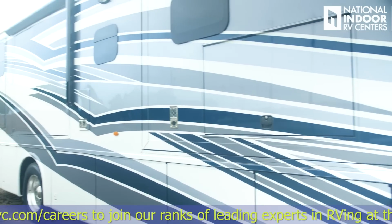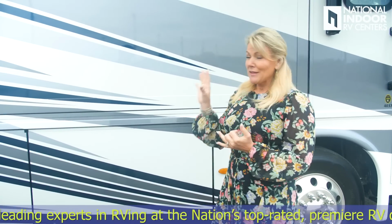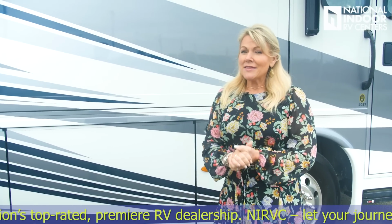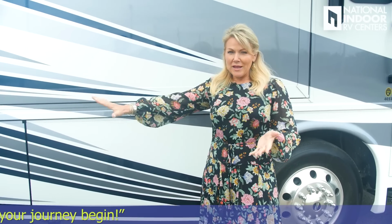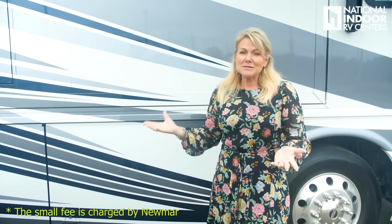Now that we're at the side of the coach and you can see the full side, I love the graphics of the Kountry Star. I love the color. Now, if blue doesn't happen to be your color, that's okay. There's a couple other options that are standard that you can choose from. Again, this is the Roca, but if you want to do a custom color, you can come to National Indoor RV Centers. We have all the paint colors on actual metal tins so that you can see them, and you can walk them outside and see what they look like in the sunshine. We will help you customize your paint color. It's for a small fee, and when you're spending this much money, it's kind of something fun that you can do. So again, come to one of our design centers at National Indoor RV Centers and we'll help you out.